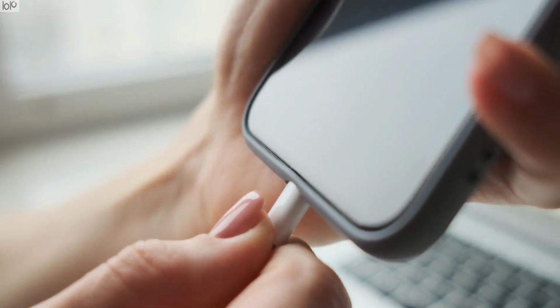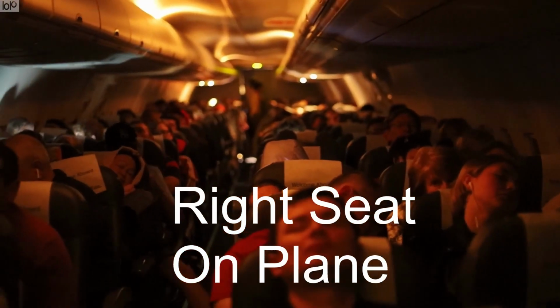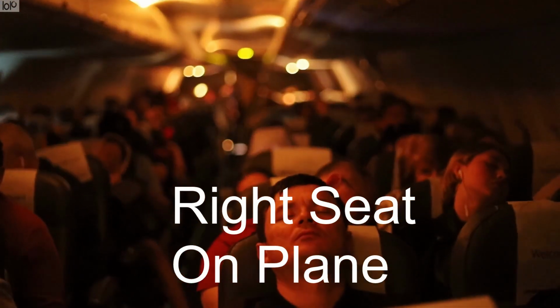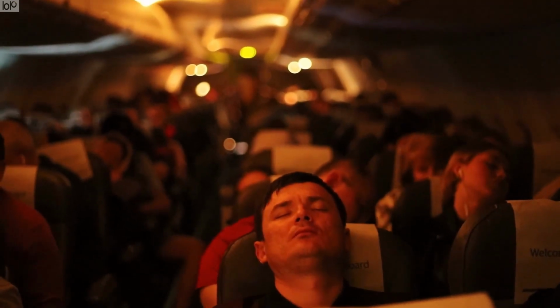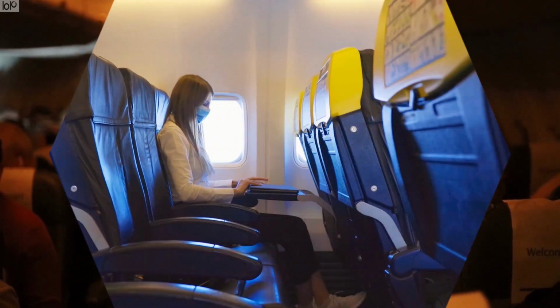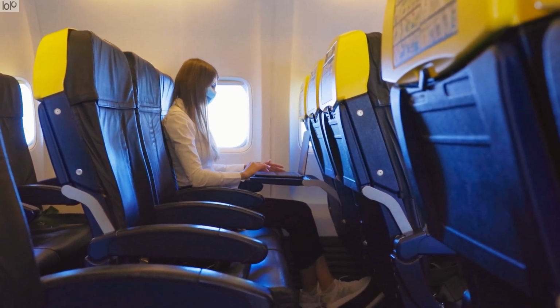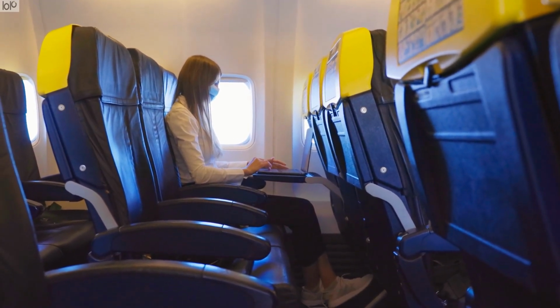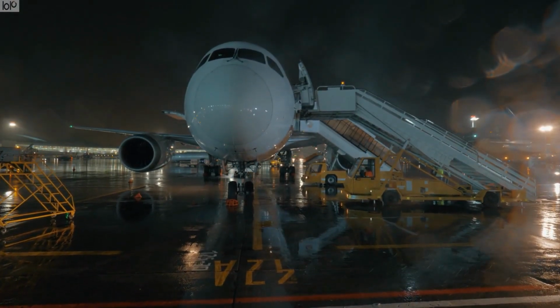Choosing the right seat on the plane is essential. Opt for an aisle seat to have easier access to the restroom, and stretch your legs without disturbing other passengers, or choose a window seat to enjoy the scenic views during the flight. Moreover, selecting a seat near the front of the plane can reduce the time it takes to disembark upon arrival, allowing you to exit the aircraft swiftly and efficiently.